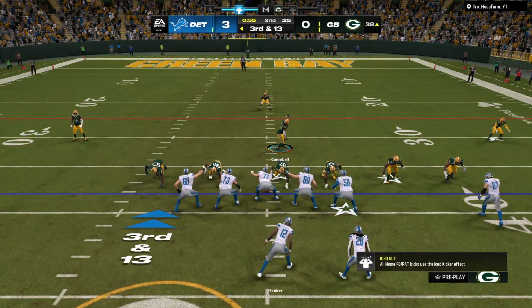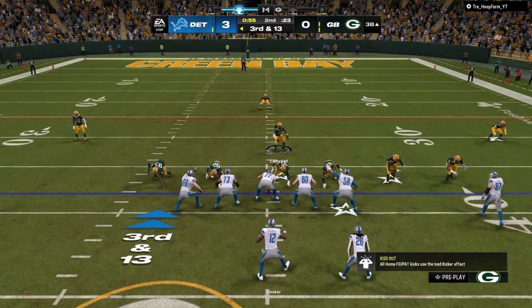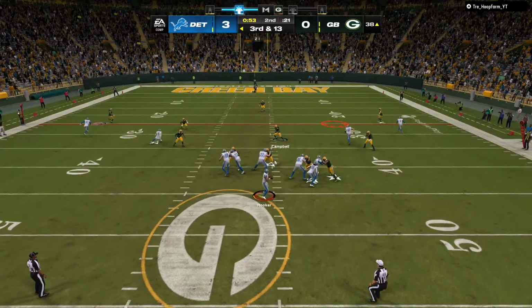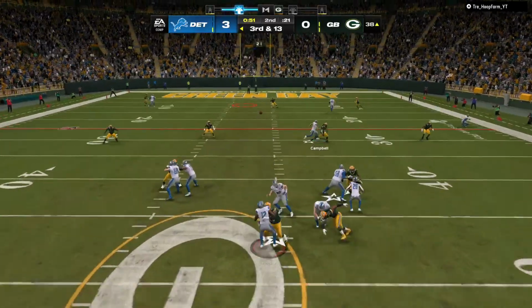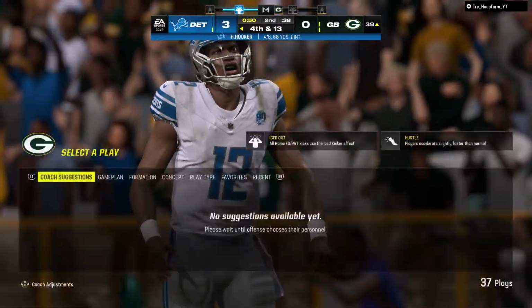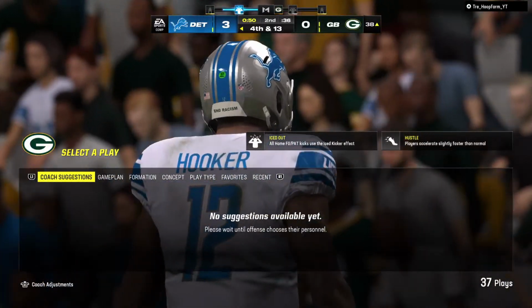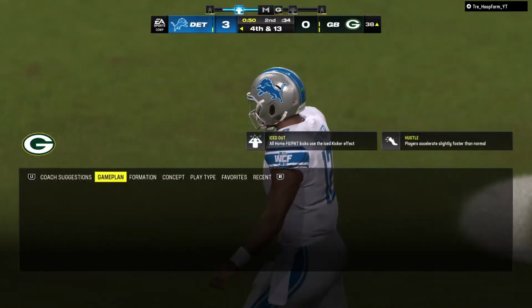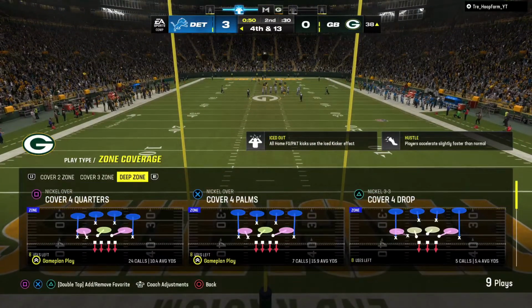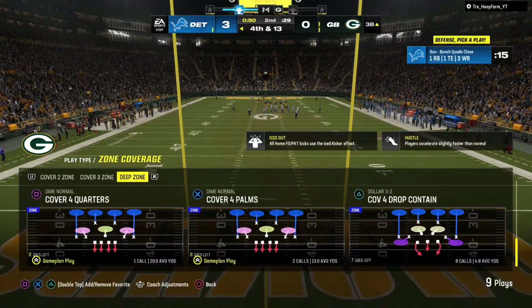Hooker now, third and long. And it's incomplete. Took a shot, couldn't connect. Oh, that's going to hurt a bit because they needed to come through with a completion there. Now a drive that started with great field position is facing fourth down.